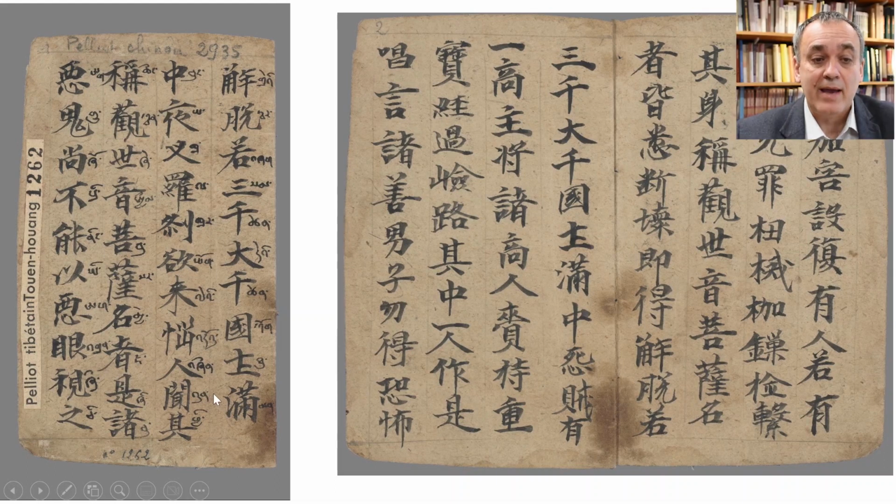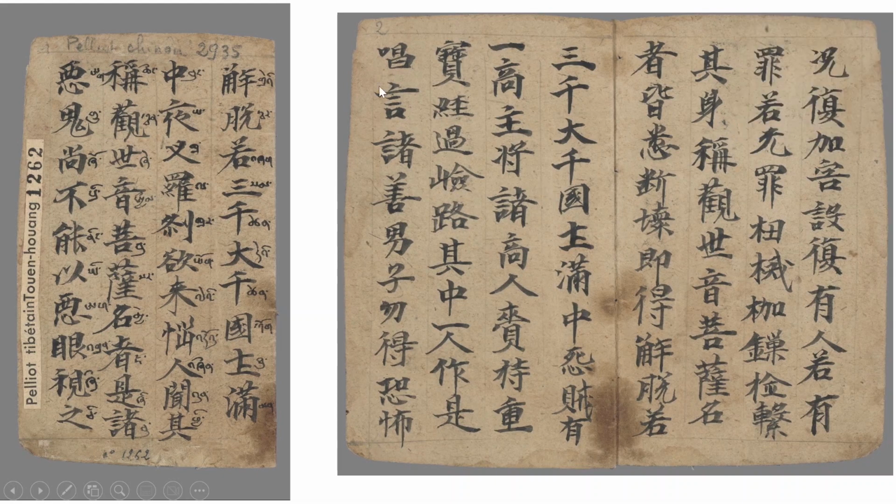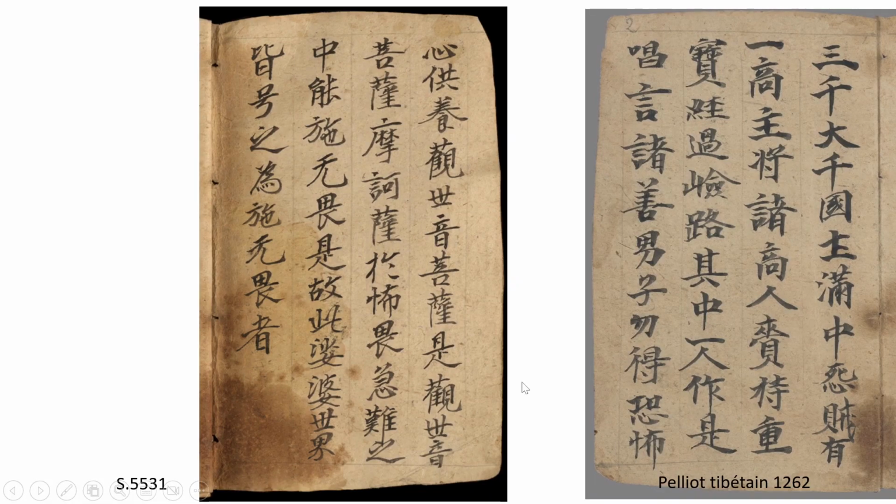So altogether, this manuscript contains 12 pages, and all the other pages have only Chinese text. You can see here on the right. And again, what's characteristic is the shape of the pages, which have this arc that is otherwise not that common. And also, of course, the location of the sewing holes. Now, if we put it next to the Stein manuscript, the shape is quite similar, but the handwriting is different.